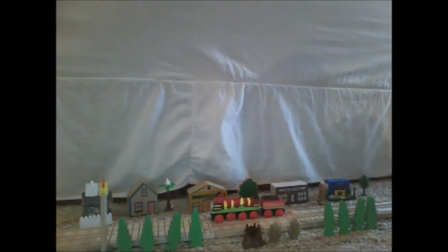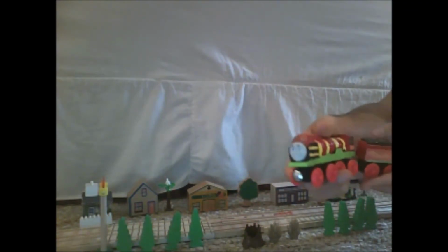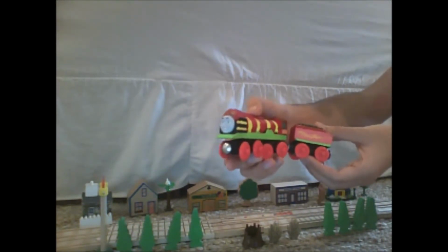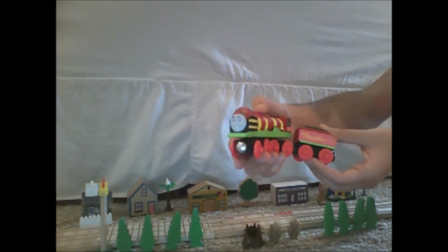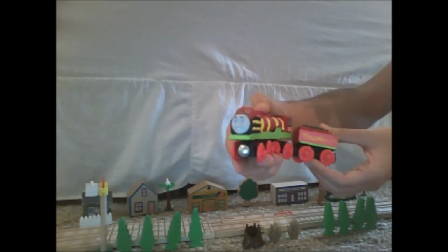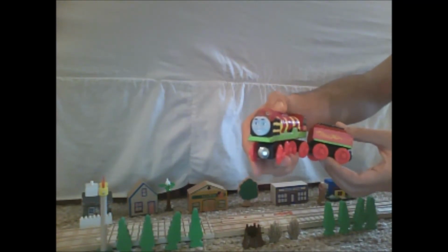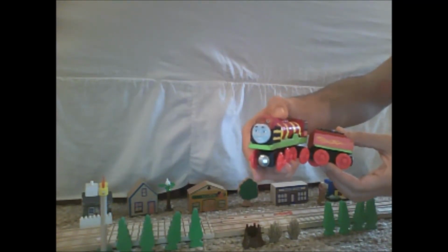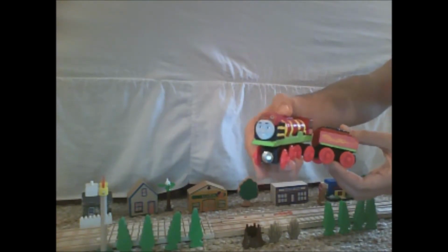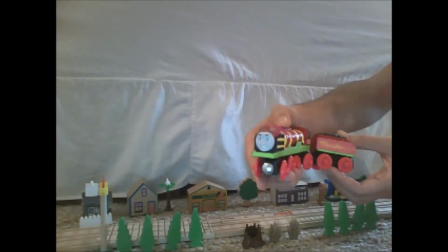my own custom model of Yongbao of China. He is one of the engines that was introduced in the movie The Great Race, and he will also be featured in the upcoming Big World, Big Adventures movie and season 22 of the TV series. And yes, while I am very well aware that Yongbao is going to have his own official Thomas Wood model, I made this model long before I found out about the Thomas Wood line.